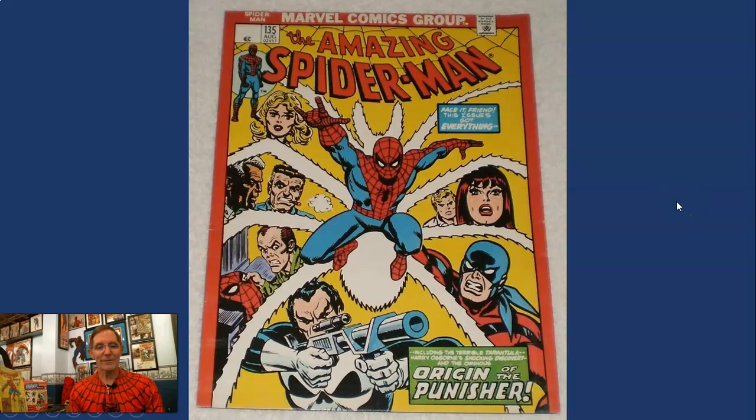Each character that was featured in the product line had one each of the following items. What we're looking at here is for Spider-Man. They always featured issue 135, the cover there, with the Punisher at the bottom and Harry Osborn and all the other great characters. This was even before the Punisher got really popular, so it was kind of ironic that they used issue 135 as their prominent feature on these products.